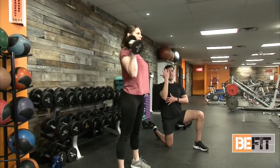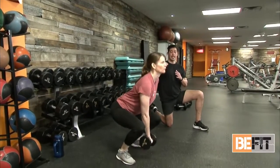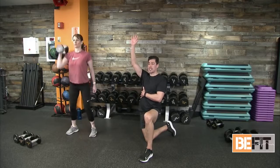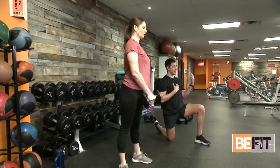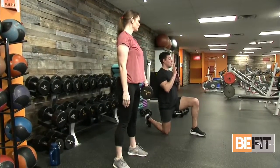A lot of moving parts here, but when you divide it into separate movements, it kind of makes sense. So a clean into a squat into an overhead press. We have 20 seconds to work with one arm, and then we have 20 seconds to work on that alternate arm. All right, team, that's going to be movement number three.